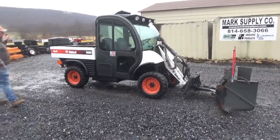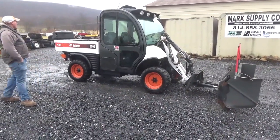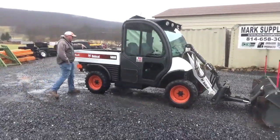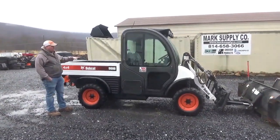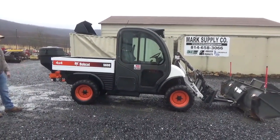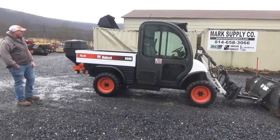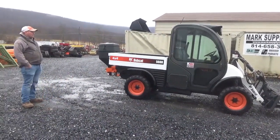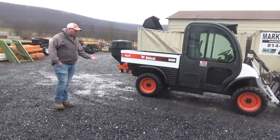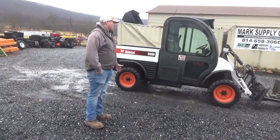The floorboards are not shot. They're not gone. They're in there. We're going to show you that. Bed is actually in good shape. It is not rusted and rotted out in the bed. We did paint the bed because it was scratched all up. The rest of it, he had rubberized undercoated to keep it from getting rusted up. Frame-wise, very good. There's a dent in the tailgate we're going to show you. We did service it. We changed all the filters and oils, including cabin filters. Very good running working machine.